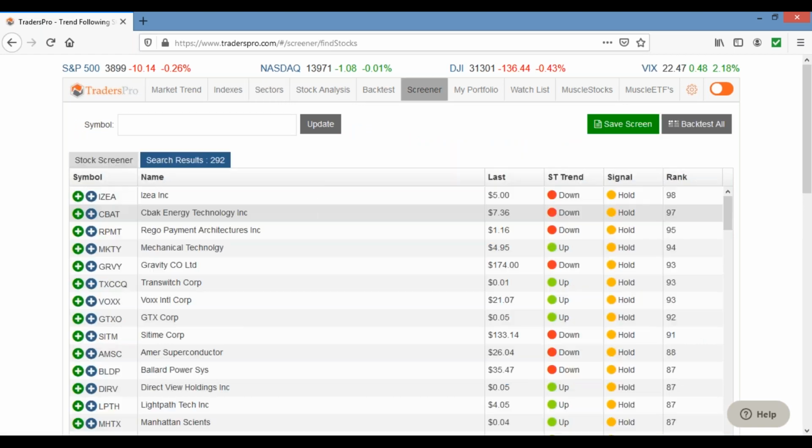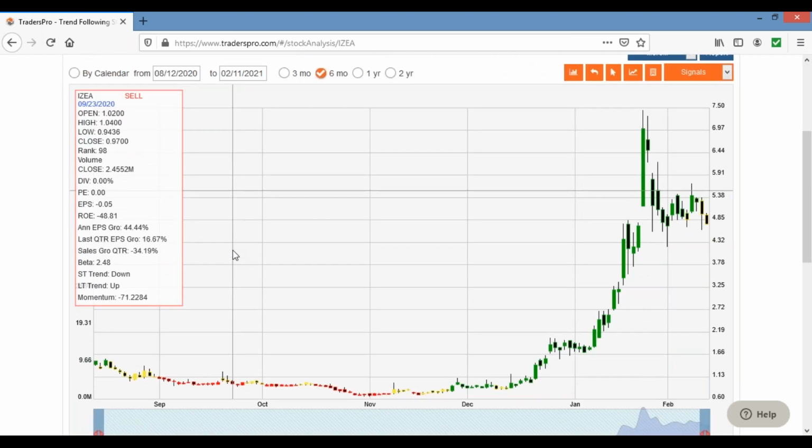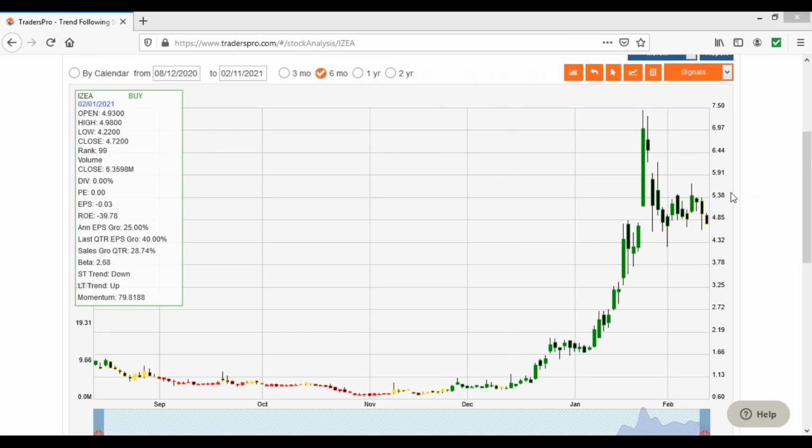Under the hold section here. And this one at the top is a 98 strength rank, IZEA. Now this one could drop a little bit more. It's possible this is maybe your wave A, this is wave B, and it could maybe come down here a little bit further for wave C before maybe resuming the trend.